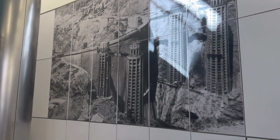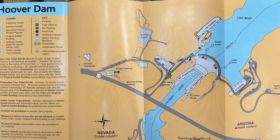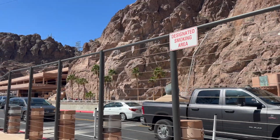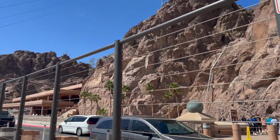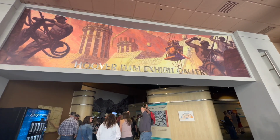Service animals are welcome and wheelchairs are available for rent at the parking garage for just $5. The Hoover Dam Visitor Center areas also have paid and RV parking, multiple restrooms, drinking fountains, and at the bottom of the parking structure you can find a really nice restaurant.